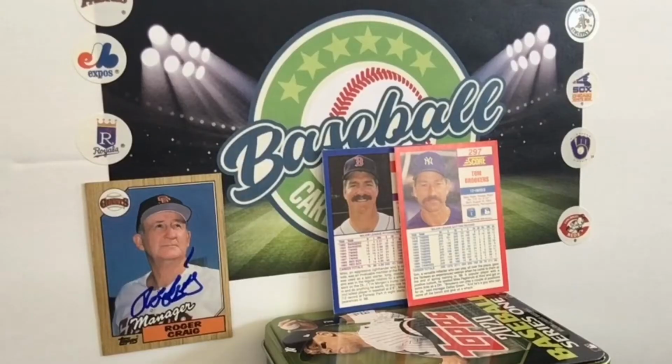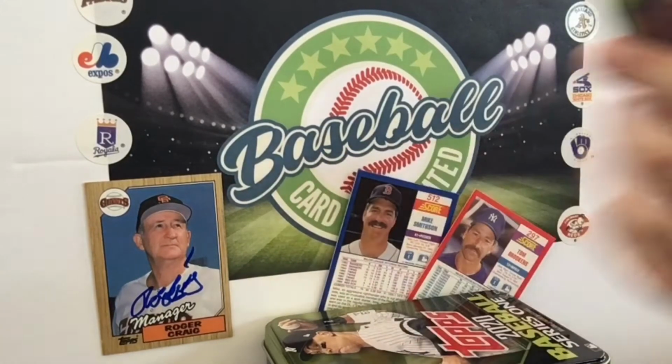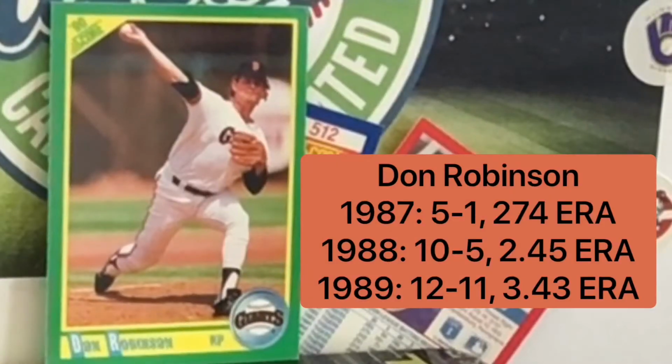I mean, that's incredible. Wonder where Don Robinson checks in on this whole thing. Wait, how tall is he? He's only 6'4". A slight 6'4". Coming off of the 89 NL champion Giants, Don Robinson started at least one of those World Series games, maybe 2. Was he the ace of that team? They had Rick Reuschel. I was going to say it would probably have been Reuschel, I'm guessing.